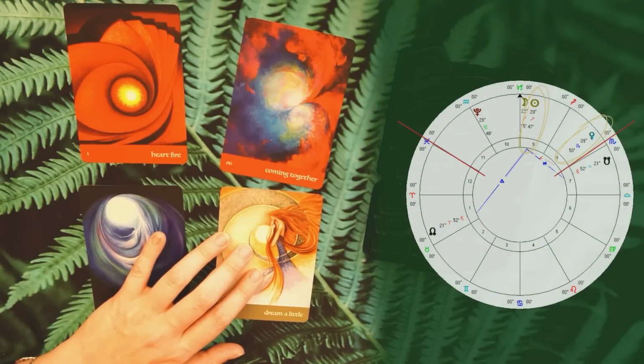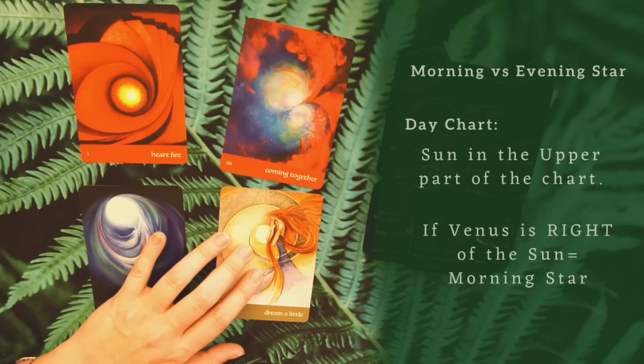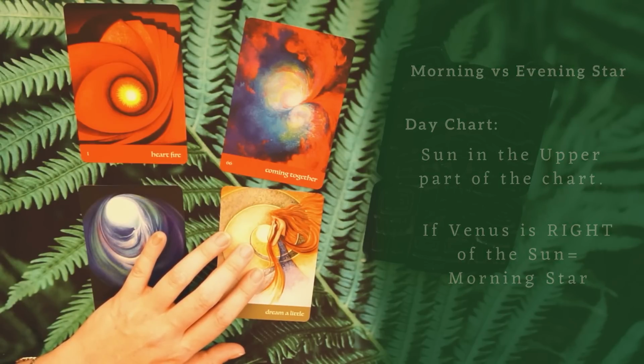So write that down. That's the phase that we're ending. And if she's on the right hand side of the sun, then you are the morning star. And this is specifically if your sun is positioned between the 8th and the 11th house. If Venus is on the left-hand side, it's the evening star, Hesperus. And if it's on the right-hand side, it's Lucifer.